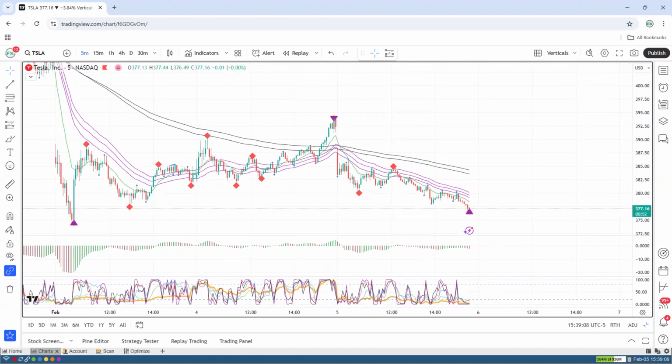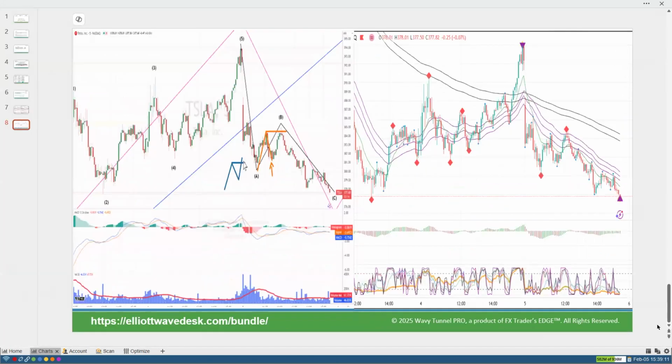Now I took a screenshot of Juan's wave count because I said, oh my goodness, these semaphores match up with Juan's wave count. So here Juan has the end of the wave 5. This is the 5-minute chart, and we have the purple semaphore. And then he labeled this an A and a B and a C. Well, what do we have here? Purple, red for the A, red for the B, purple for the C. So I thought that was interesting. Okay, just a little aside there.